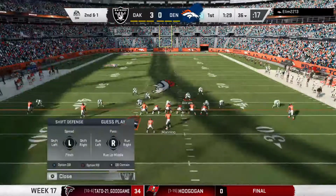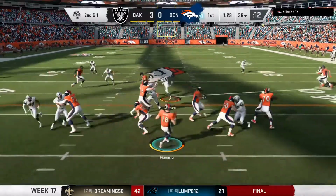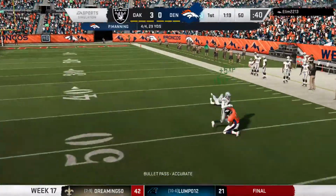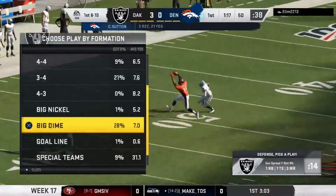That last catch short of the marker by just a yard leaves him with a very manageable 2nd and 1. Play action. Manning. He'll find Sutton on the right side, complete. 50 catches for him now on the year, and he's got a first down.